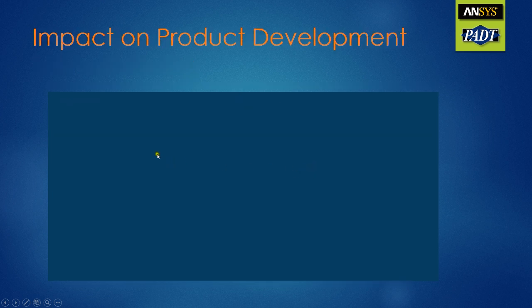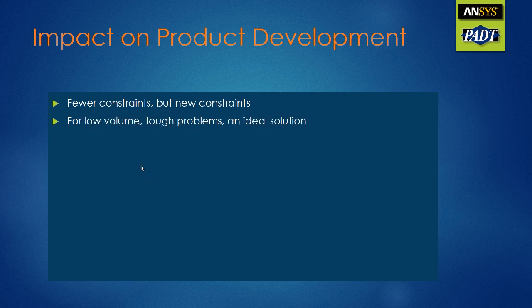So what's the impact on product development of this stuff? What are the things that summarize what we just talked about? Well, the key thing to remember is we've got fewer constraints, but we've got some new constraints. So it's not a panacea. For lower volume, tough problems, it's an ideal solution. We keep seeing fantastic applications for this technology. It's a combination of better polymer materials and accurate metal that have made this something that we can do.